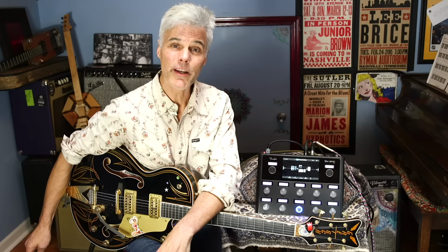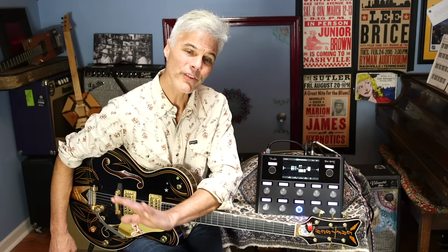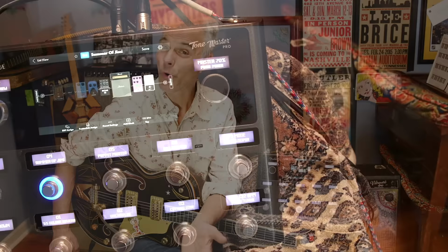So good on you, Fender. I really feel like you kind of cracked the code on this. This is a modeling system for people that are more into amps and pedal boards. Really good fit for a person like myself.